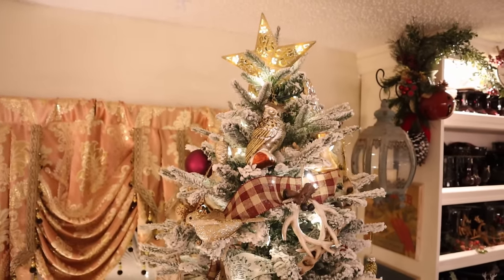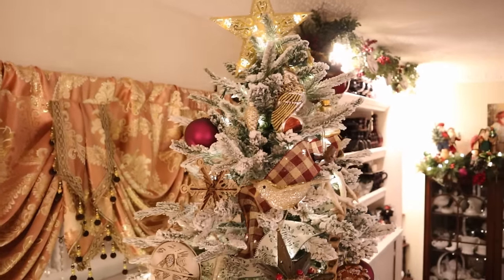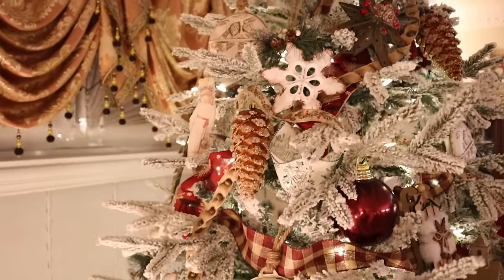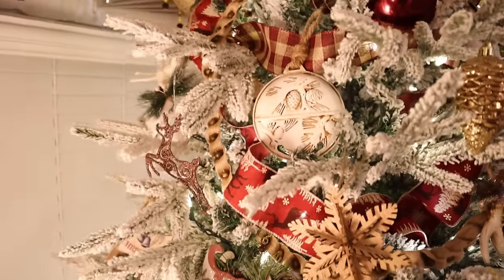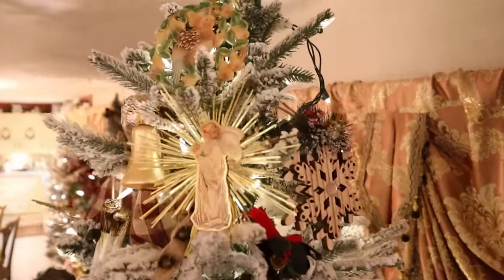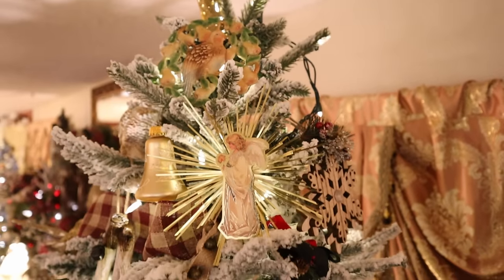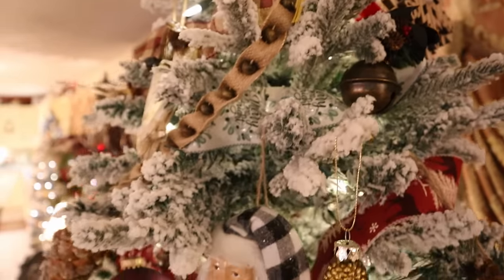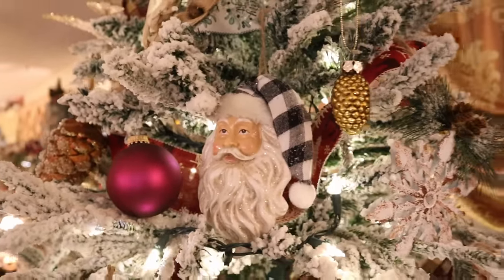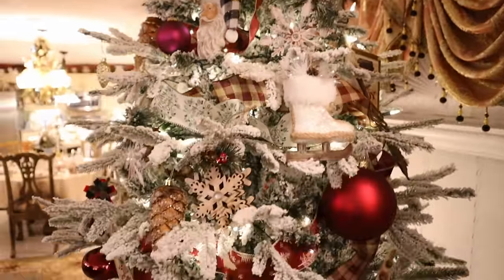We've got birds and stars, cutouts, and little sleighs. And a partridge. Angels and Nordic Santa, he could be Saint Nick. He probably is Father Christmas.